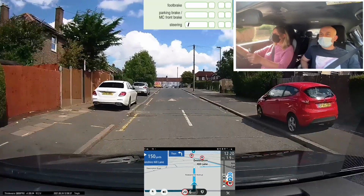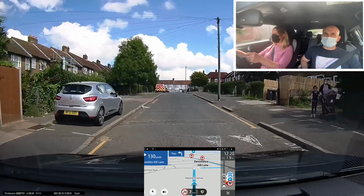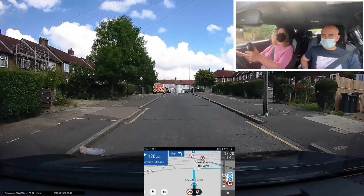down as control steering. On the left, but don't mount the pavement, and don't worry about driveways on this occasion either. Okay. Park on the left, but don't mount the pavement. That's it. So just pull up, basically. Yep, just a normal pull over.